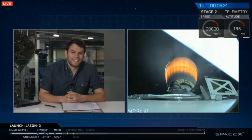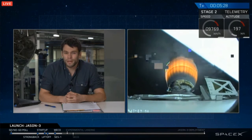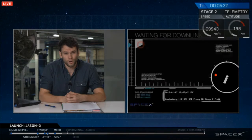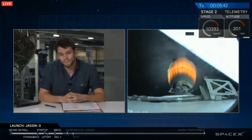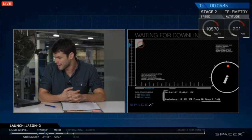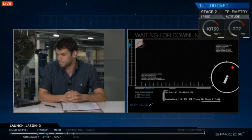So far, we are on a nominal trajectory with that second stage performance. We are about 4 minutes away from the second engine cutoff, where we are going to park in our orbit and then get ready to deploy the Jason 3 spacecraft 45 minutes later after we do that circularization maneuver we talked about earlier. Meanwhile, the first stage has performed a successful flip, and it is on its way back to the drone ship. We'll know shortly how we're doing in the burns.